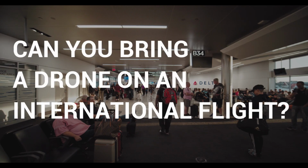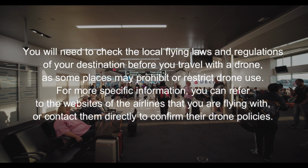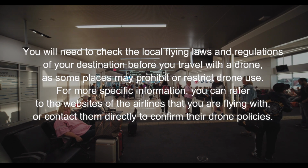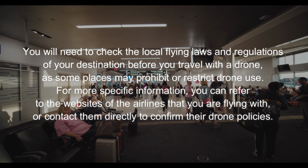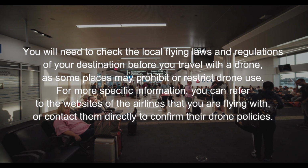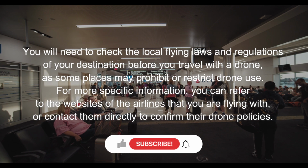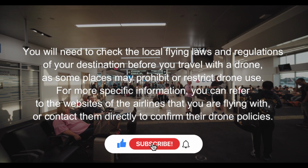Can you bring a drone on an international flight? You will need to check the local flying laws and regulations of your destination before you travel with a drone, as some places may prohibit or restrict drone use. For more specific information, you can refer to the websites of the airlines that you are flying with, or contact them directly to confirm their drone policies.